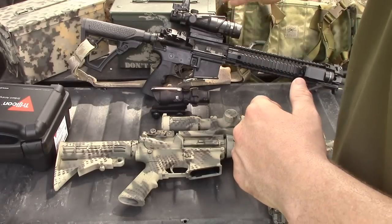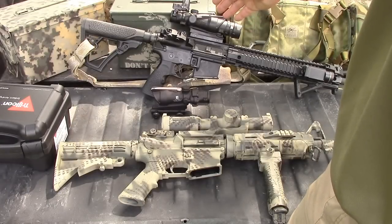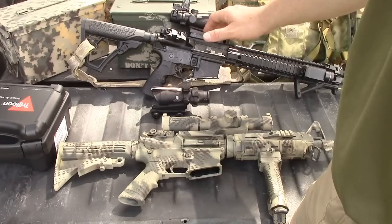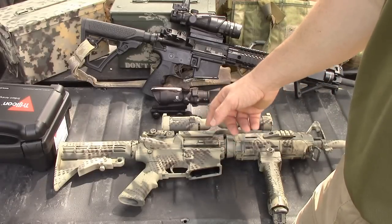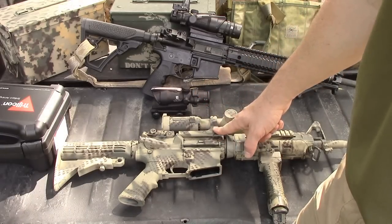Okay, we've been using this thing to slay bodies for over a decade that we've been fighting the global war on terrorism. But if you're one of these guys, you need an optic now, you can't wait to save up, this Primary Arms 1-8x24 or the Primary Arms 1-6x24 is an excellent alternative, guys. I'm telling you. All right.